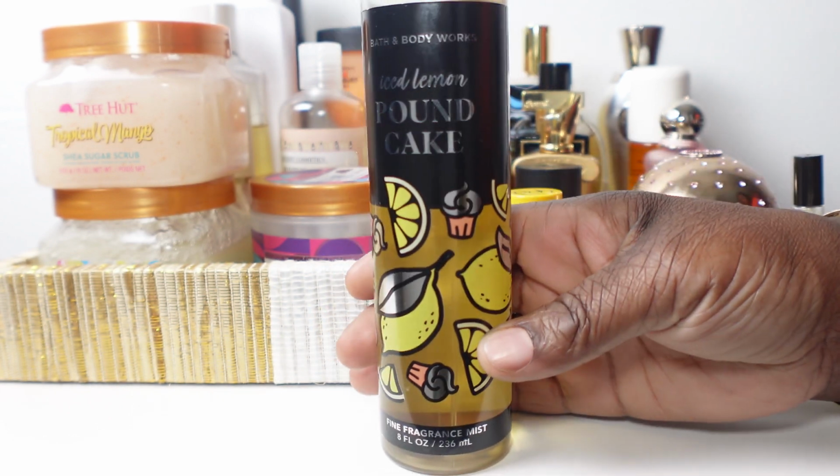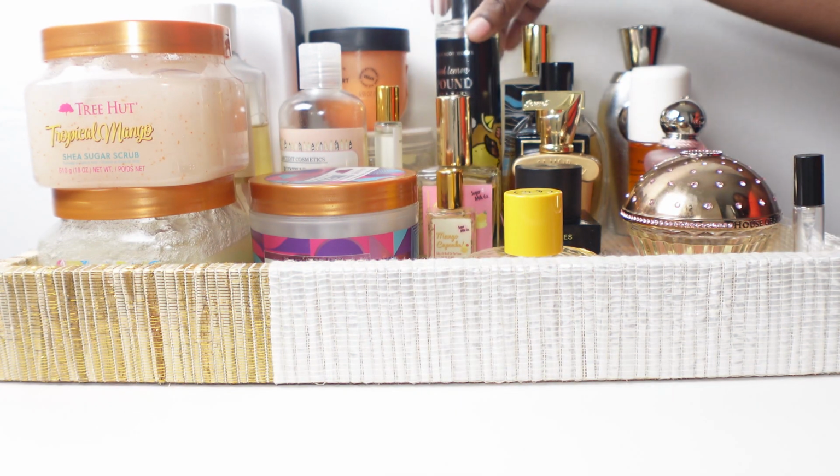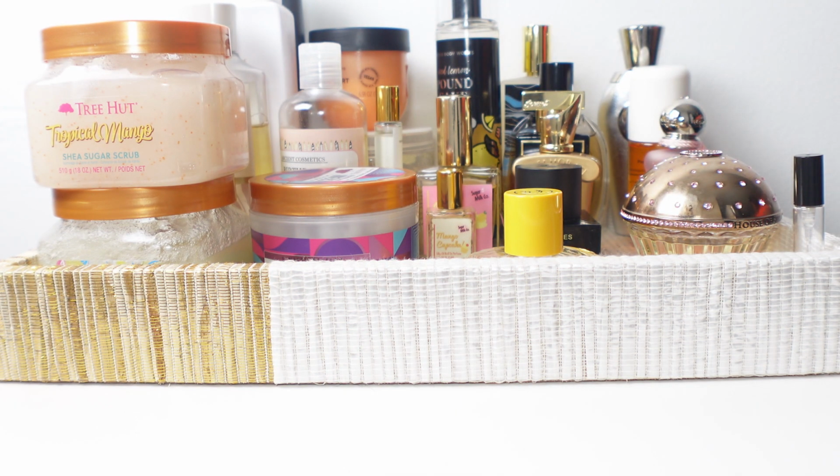Sugary glazed icing. All of that is just really front and center. No one thing is kind of standing out, whereas the new one, the lemon stands out a little bit more and it's less sweet. Okay, so those are the vanillas, so those are the lemon scents that I have.